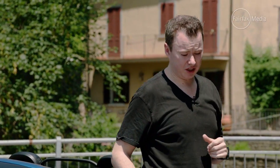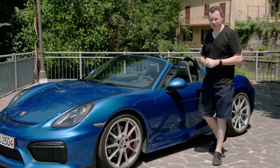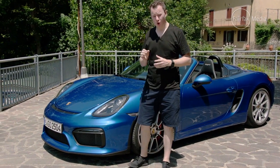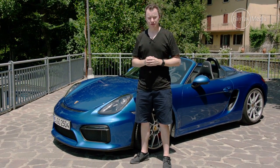Like the 911 GT3 RS and the Cayman GT4, the Boxster Spyder is a reminder that for all the SUVs and sedans Porsche may sell these days, at its core it remains a company focused on building the ultimate driver sports cars.